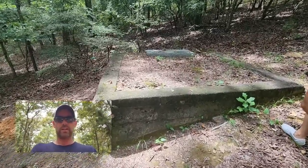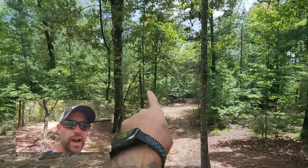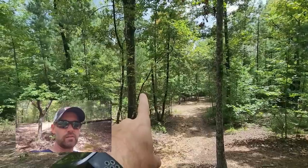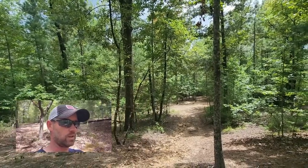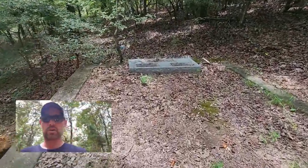But it's just weird placement because you can't see through the woods, but the house is probably... Oh, bug. The house is probably, I don't know, 150, 200 yards that way through the woods across the road. And they're just up here.